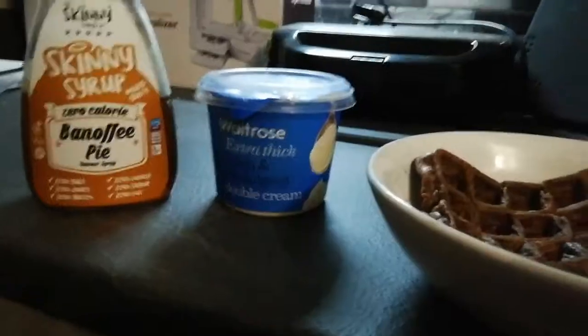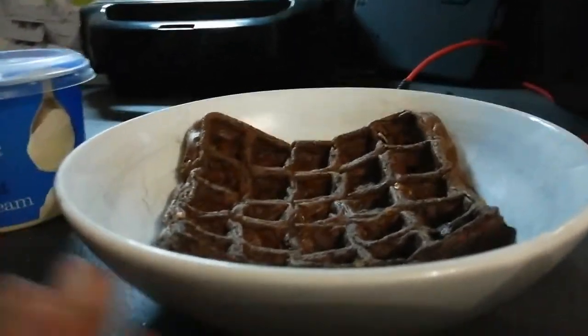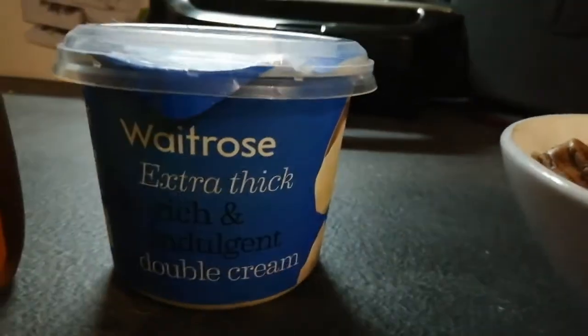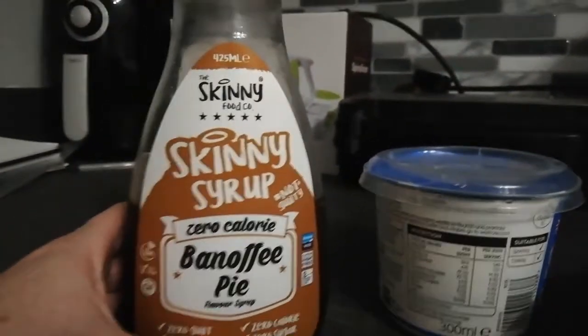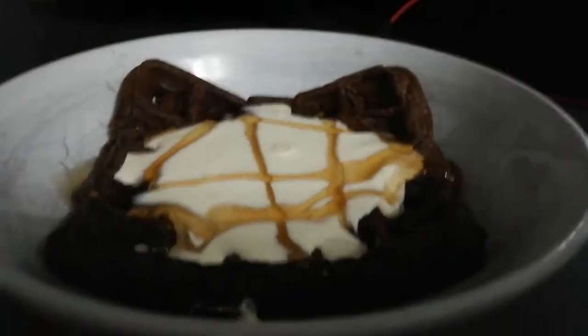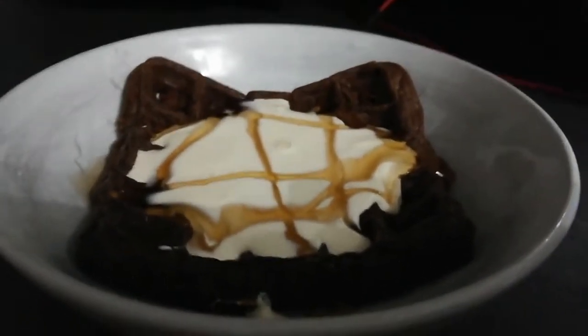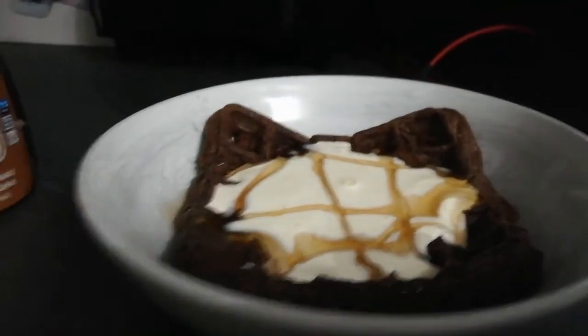Okay, so here is the chocolate banana chaffle that I made earlier. The banana just comes from the flavouring of the skinny syrup. So I'm going to top it with some extra thick, rich and indulgent double cream from Waitrose, which is 2.6 grams of carbs per 100 ml. And then I'm going to put on some of the Banoffee Pie zero sugar skinny syrup from Skinny Food Company. There we have it, my Banoffee cream chaffle. This is the last thing I'm going to be eating tonight. Yum. Because it's 6 o'clock, so this will be perfect to end my eating window. The fat from the cream will tide me over until 10:30 tomorrow morning.